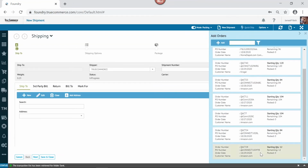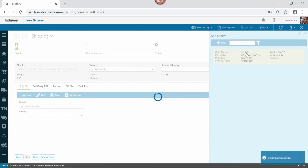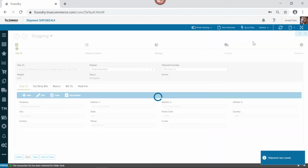Let me ship another order. So again, you don't need to select and click the order. You can hook this up to a scanner. So if you wanted to scan the barcode on the order, right? Scan the barcode, that'll add the order to a shipment.